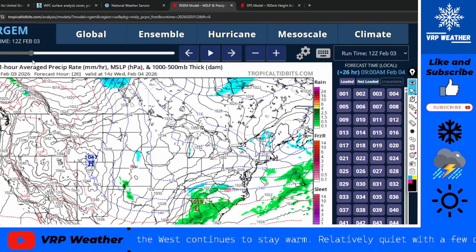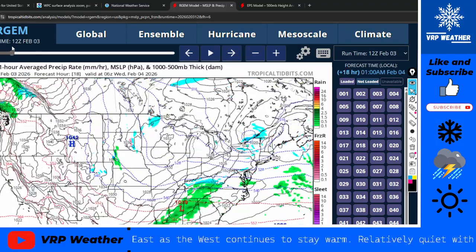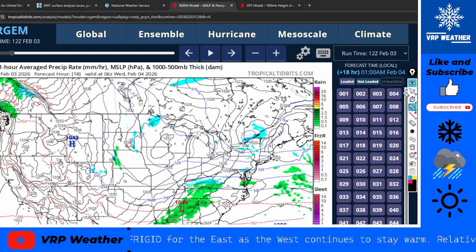Likely at least half the pack, maybe some light snow showers at the end. Here's kind of some energy. RGM is not that enthusiastic. You know what? We'll go with RGM. So here's your light snow showers, very weak.